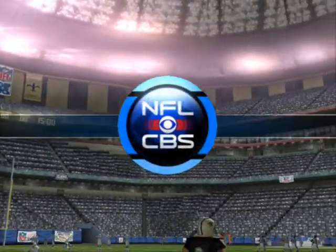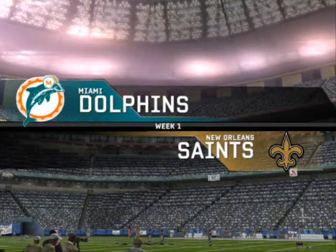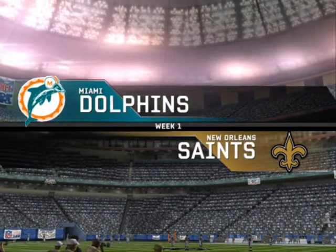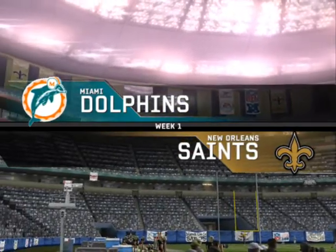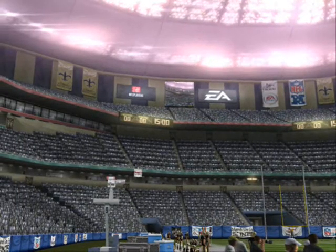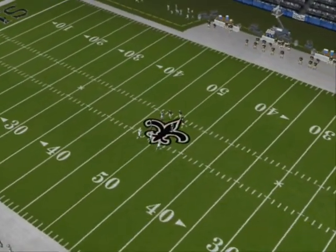Our game is coming to you live from New Orleans, Louisiana. We're glad you could join us for our first broadcast of the year. Today's matchup looks like it'll be a great battle between two very evenly matched teams as the Dolphins square off against the Saints, and the captains are out there ready for the coin toss.